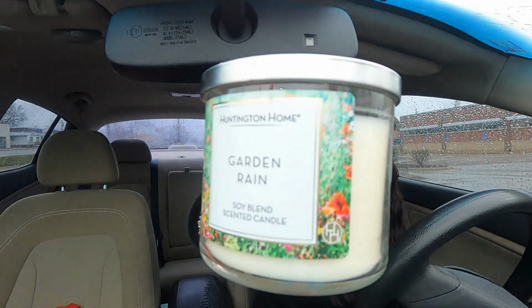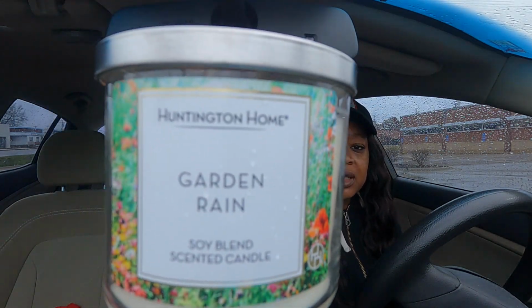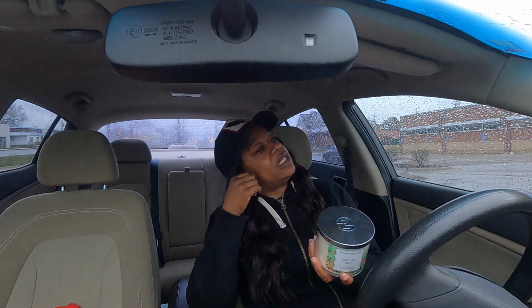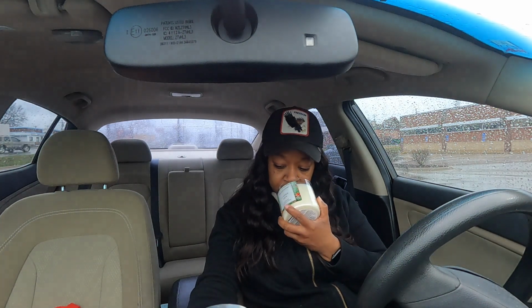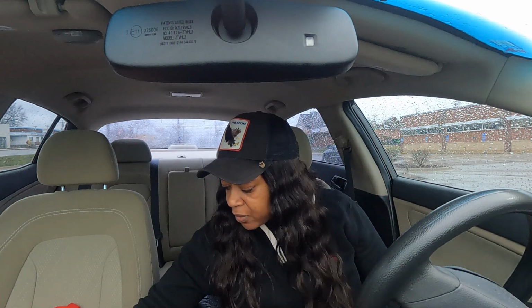Let's smell this one. And as y'all do see, this is gonna be floral. The picture has like a flower garden. So Garden Rain, and I'm thinking it's gonna have like that. I don't know. Let's just smell it. Yes, floral. Floral. So yeah, got that one.